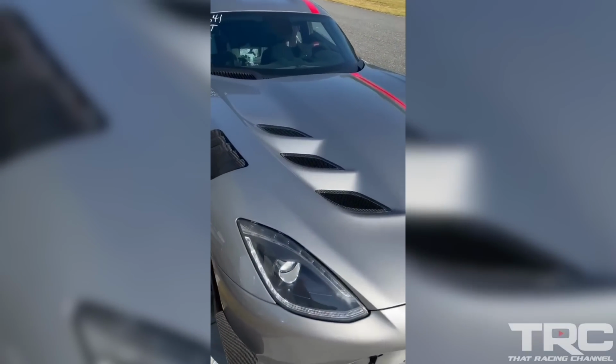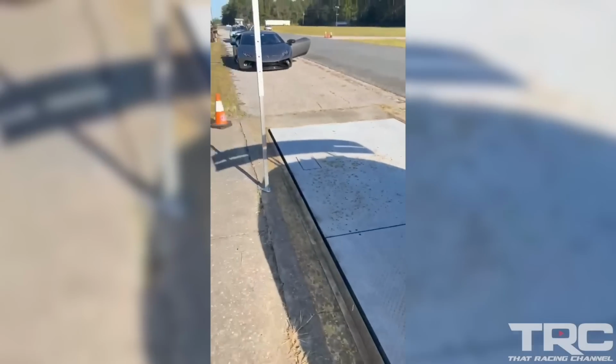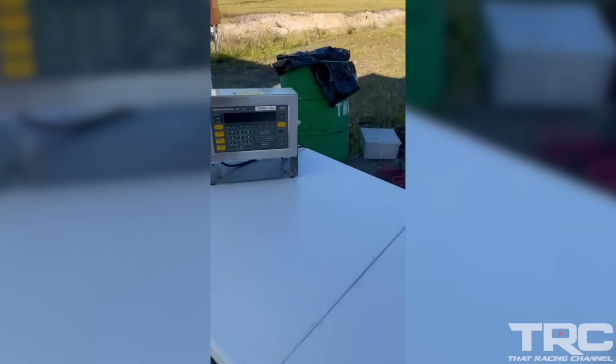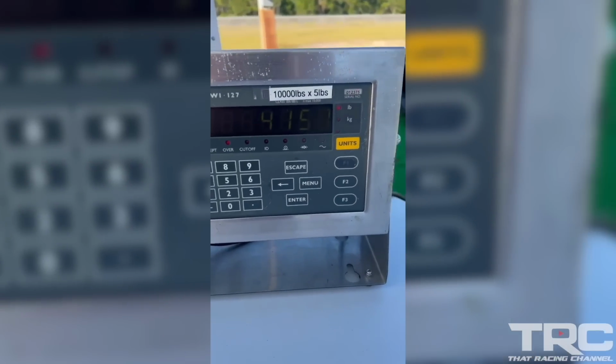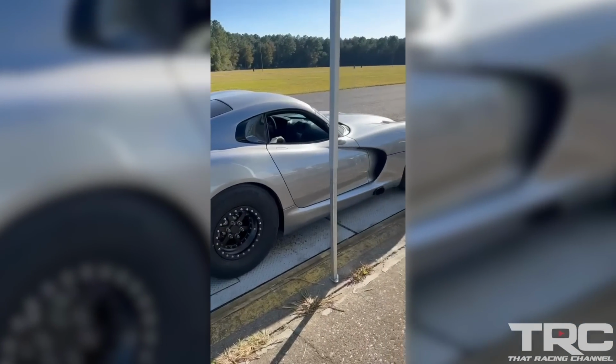The tech guys about had a heart attack when I rolled on the scales to bring it in, because with me in it, it was 4,130 pounds, which is really, really absurd. But it does well, even at that.